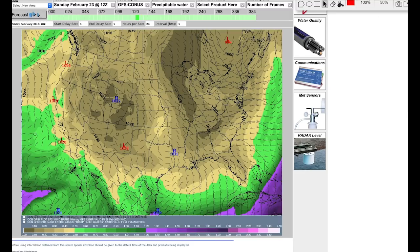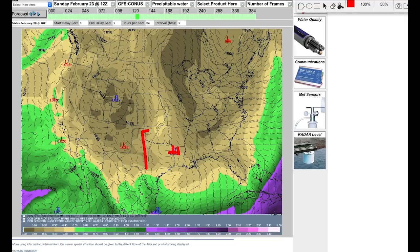Now you can see that the Gulf of Mexico, this is the high right here. You can see the wind barbs, so they're out of the north. So north winds. There's a wall here essentially. So the winds are blowing into the Gulf, blowing the moisture away. Now that does not look good for severe weather, because you want winds out of the south for severe weather.